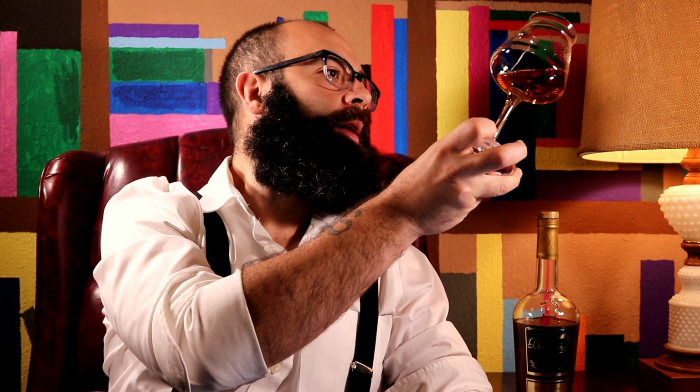Pretty color. Kind of looks like apple juice a little bit. Ooh, kind of smells like apple juice. Wow. A little bit of baking spices and not quite apple pie, not as crusty and rich, but there's definitely a tidbit of caramel and spice. And then just lots of big, beautiful apples. Oh, gosh. I love Calvados. Love it. Love it. I love it.